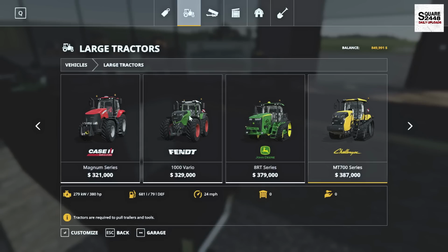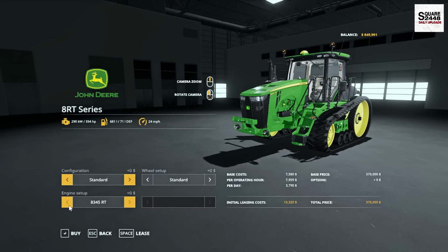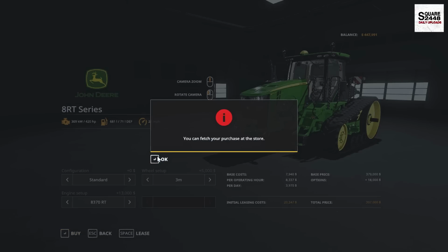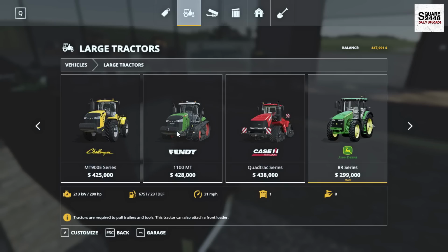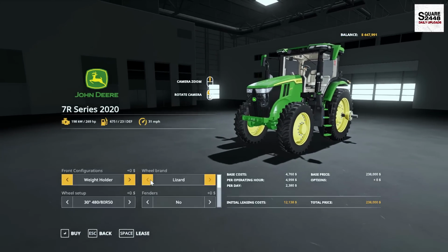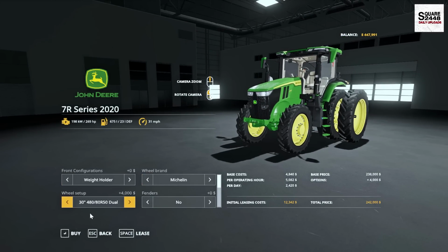Oh boy guys, for big tractors, there's so many options here. Up first we have the 8RT series, so we'll place one order for these. We'll get them with the wider tracks here, but there are several different tractors here. There are a few miscellaneous things here in the catalog, but we'll go with a 7000 series. Let's go with the Michelin tires. Let's see, we'll just get the duals on the back, so that's the way to go there.